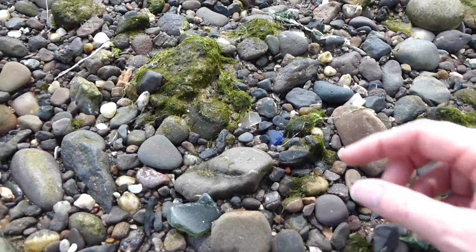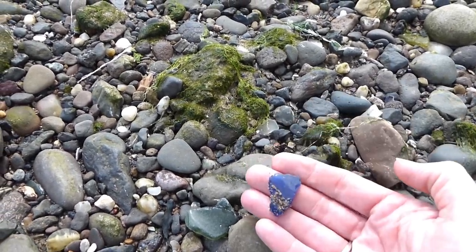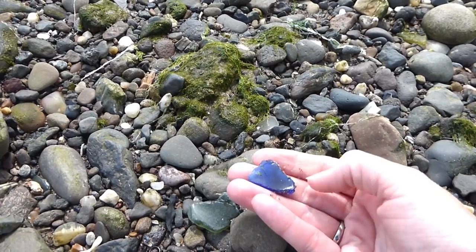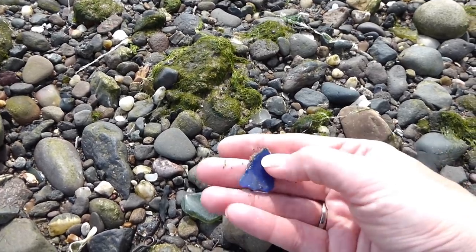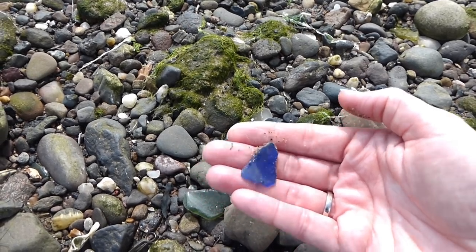Aha! That's nice. Lovely cobalt blue. It's probably the bottom of a poison bottle. So, that's one of my favourite finds. Looks like it's going to be a really nice size, maybe for a pendant. We're going to take that.